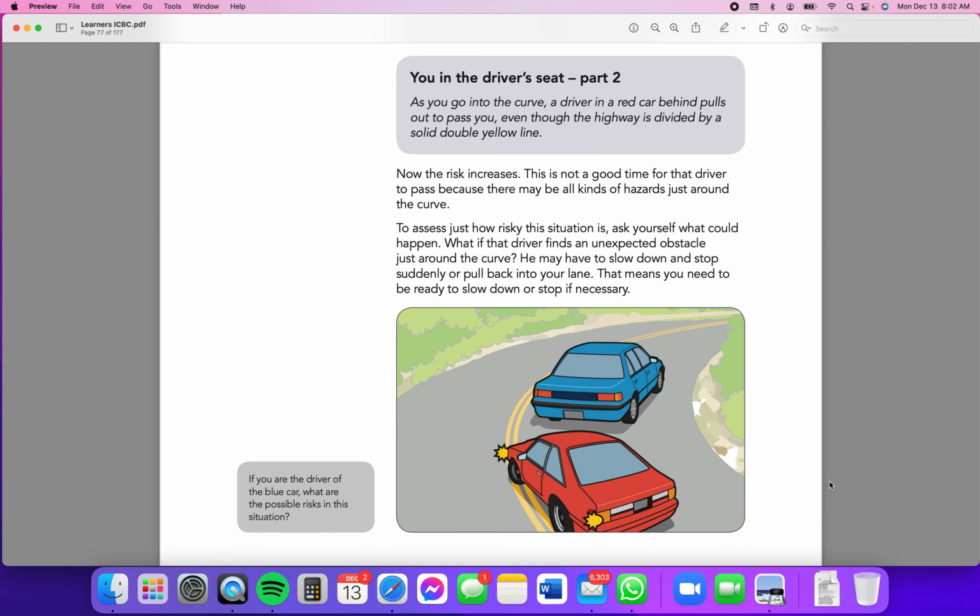So if you're the driver of the blue car, what possible risks do you have in this situation? Basically, you have all the risks because, like they said, this person's doing something they should not be doing. But at the end of the day, your lane is still the lane they're going to go back into. So if someone was going to pass me, I would just slow right down so that they have room to go in ahead of me.